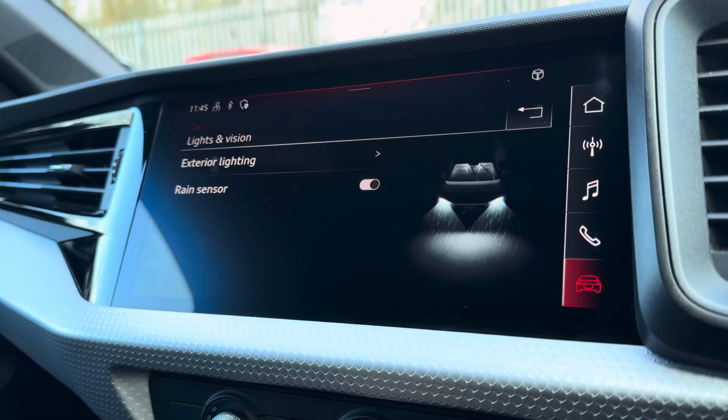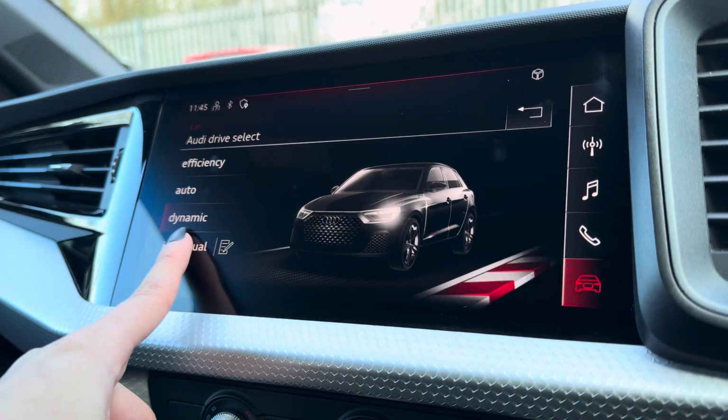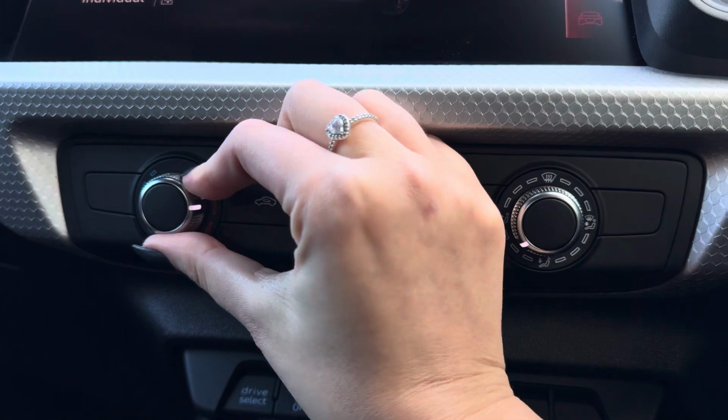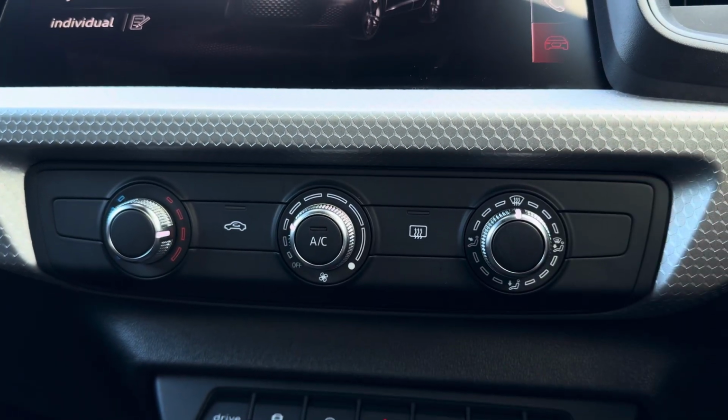You can also access Audi Drive Select, which offers a range of driver modes to suit you, whether it be for comfort or for any other preferred driving style. Just below, the climate control offers an evenly distributed temperature to meet you and your passengers' needs.